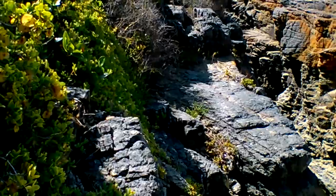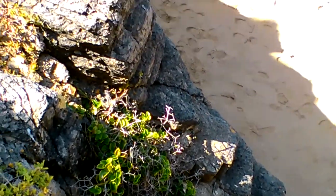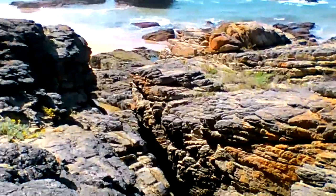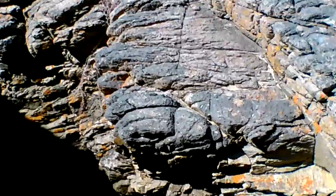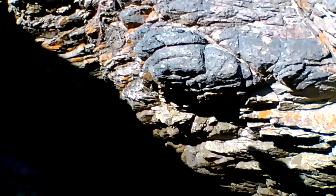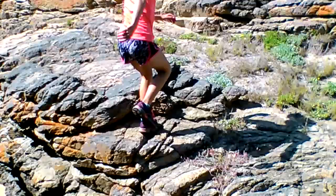There's a bit of scrambling. Okay, right. This is where we're walking, it's right on the ledge. Be careful, don't slip. It is also possible to jump over this gap over here, but I'm generally not too fond of jumping like that. Right, let's just keep an eye on the child. There we go. See, it's easy enough. Well done!